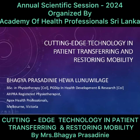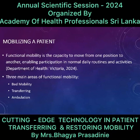First of all, we'll have a look at what mobilizing and transferring means. Functional mobility is the capacity to move from one position to another, enabling participation in normal daily routines and activities. There are three main areas of functional mobility. The first one is bed mobility, that is rolling on the bed and getting from lying to sitting. Those transitions are considered bed mobility. Transferring means moving from a sitting position to another sitting position, or a lying position to a sitting position, or a sitting position to a standing position. Ambulation means how you move from one place to another.